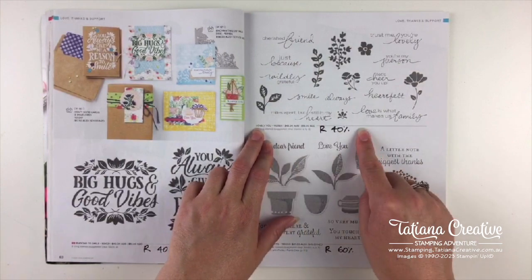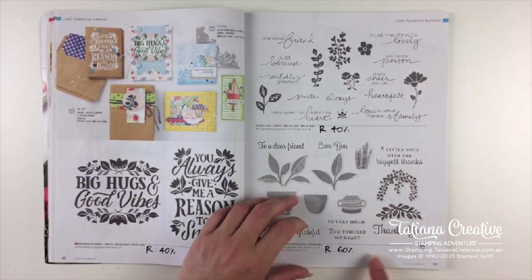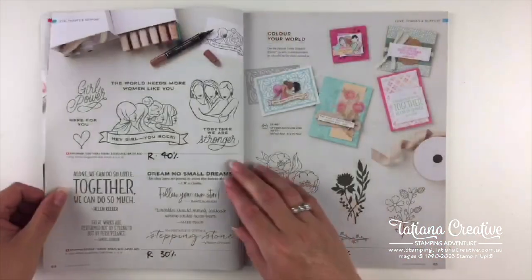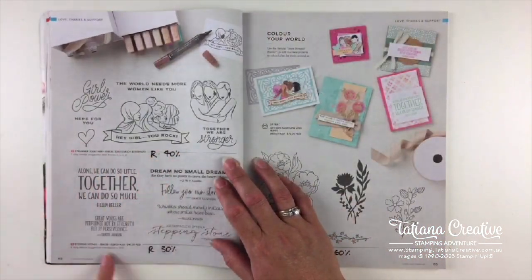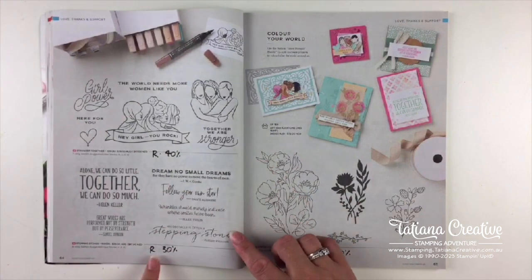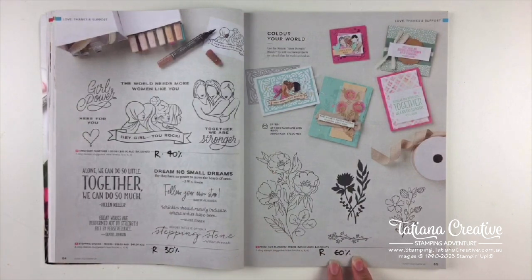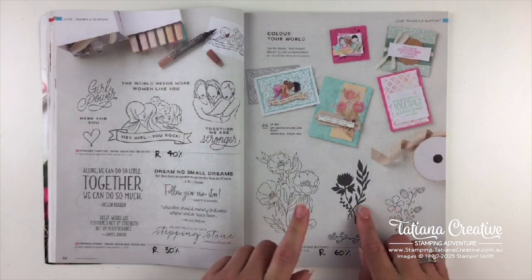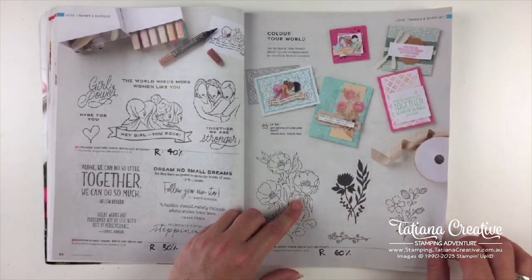Lovely You will retire with 40% off. Plentiful Plants retires with 60% off. Stronger Together retires and will have 40% off. Stepping Stones will retire with 30% off. Fresh Cut Flowers retires with 60% off, and these two in the clearance rack have coordinating dies, and they're heavily discounted.